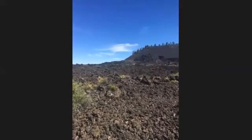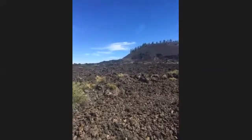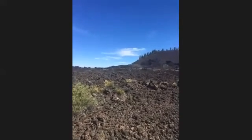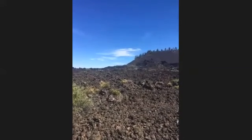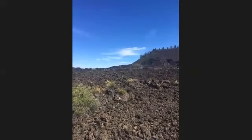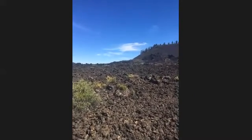And how did it feel when you were at the top? It was really windy. Very windy. I'm trying to recall the time of year. It was before Thanksgiving, I think. It may have been late October last year. It was a little chilly, a little windy, but it was a great hike.